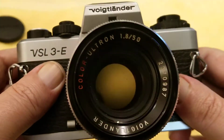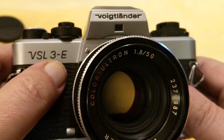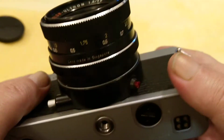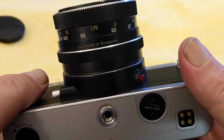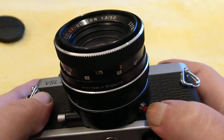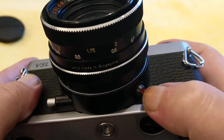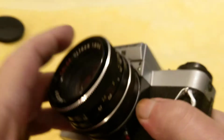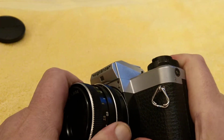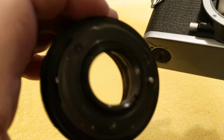There you go. Instant return mirror. This is the VSL 3-E. There was a VSL 1 and 2. I think they had a different mount. They were M42 if I remember correctly. The release button for the lens is down here, this thing with this sort of bright red anodized, which is different again to the Rolly version. This has got the same mount, quick bayonet mount, QBM.